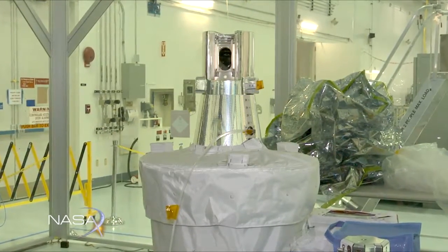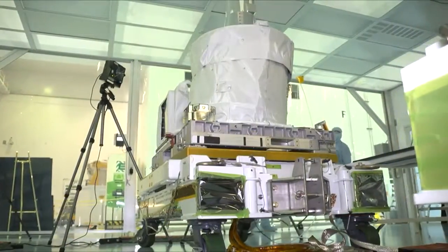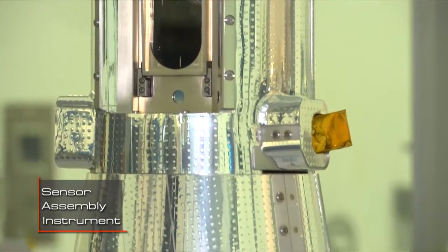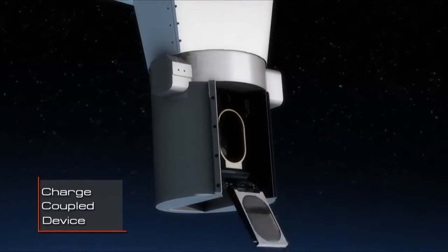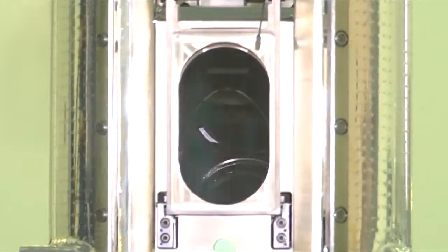To fulfill its scientific goals, SAGE III is equipped with a set of tools with a total mass of about 1,162 pounds. Its most important payload is the Sensor Assembly Instrument, a grating spectrometer that measures ultraviolet and visible light and has a 2-axis pointing system. The Sensor Assembly Instrument contains the Charge-Coupled Device Array Detector that enhances measurement capability and may allow for new experimental data products like methane, bromine monoxide, and iodine monoxide, as well as measure larger aerosols.